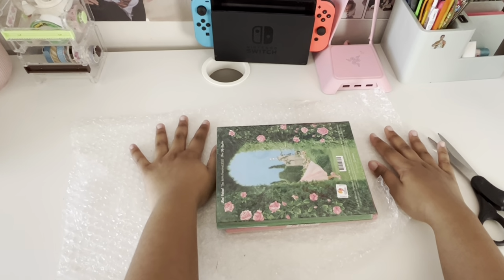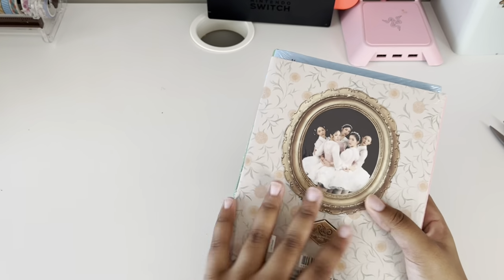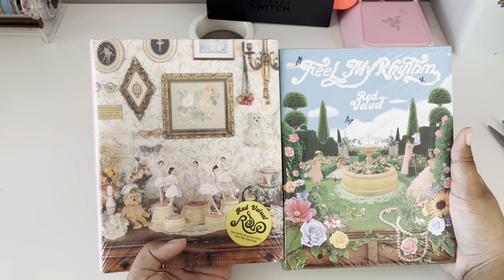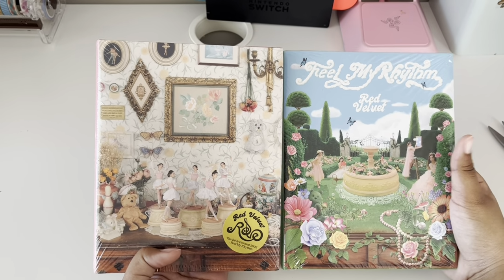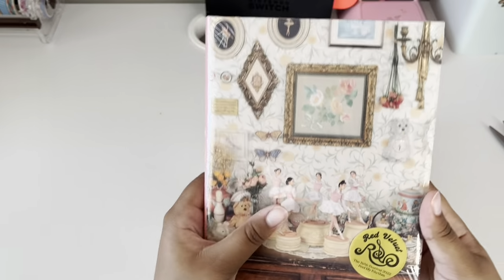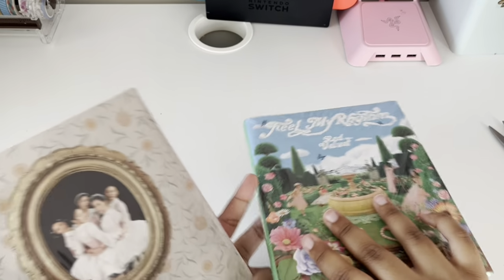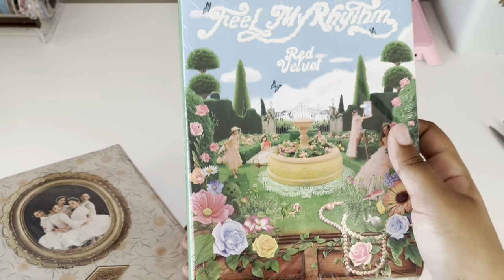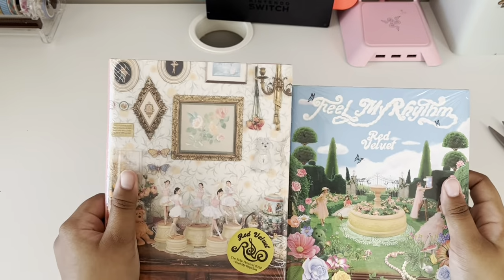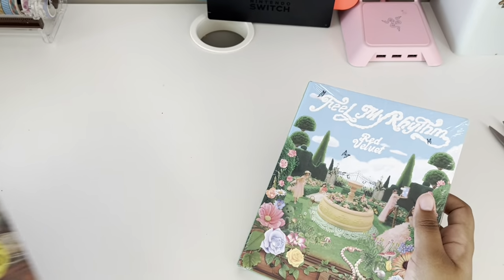Ah, my babies, they're here. Oh my gosh. Wow, that looks so cool. I was so excited for this one because it has the ballerina aesthetic. It looks so good. Look at the bag. And they look like princesses for this one. I'm so excited. Actually, I'm gonna open this one first and save this one for last.